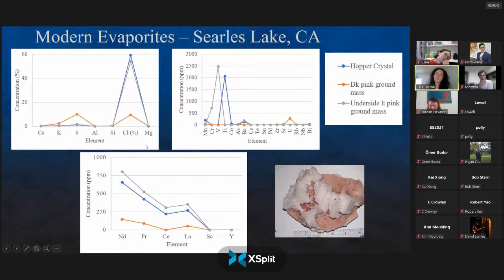So when we start measuring, we find that we have a lot of chlorine. Pure salt, it's a little over 60% chlorine. The rest of it's sodium. We cannot measure sodium with our particulate XRF. So what we're finding is that the hopper crystal is pretty much pure salt. Our underside light pink mass, pretty much pure salt. However, our dark pink ground mass, not quite so much.